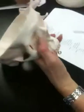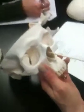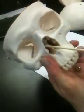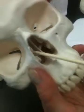Then the middle nasal conchae are those right there. When you have part 2, you'll learn what those are for. Those are the ones at the top. You do have superior nasal conchae, but you can't see them on here.